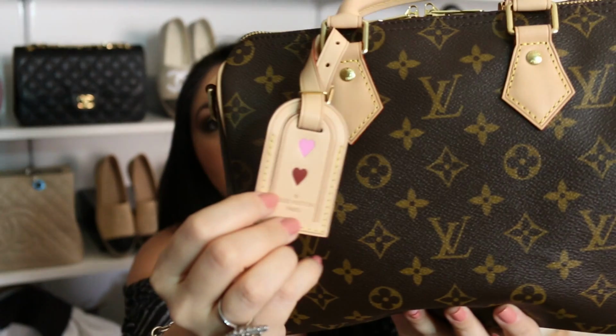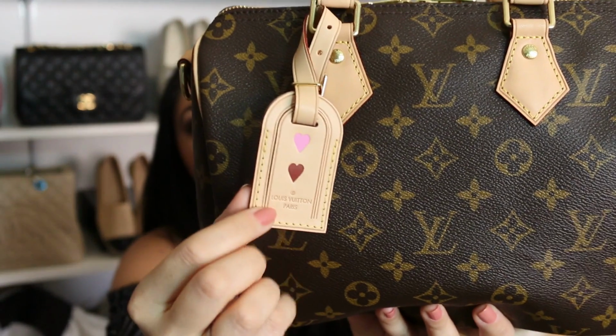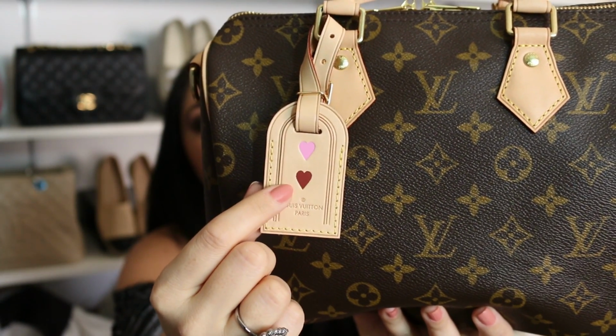I love the fact that I got the hot stamp of the hot pink, the same one that's on the Demi Abend Keepall, and then this is just the darker maroon hot stamp on there. I don't know. It just adds a little you know what, I don't know. Do you know what I'm trying to say?